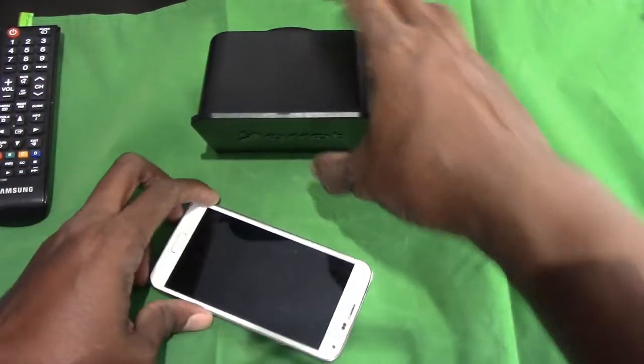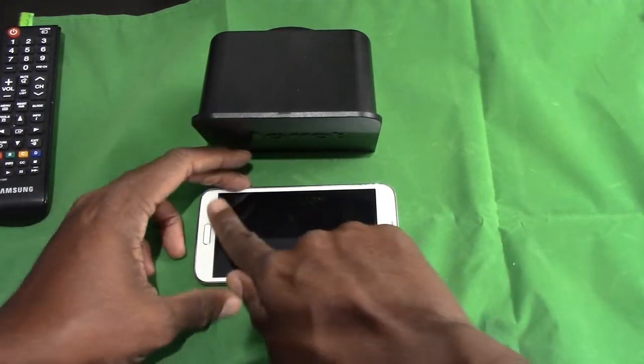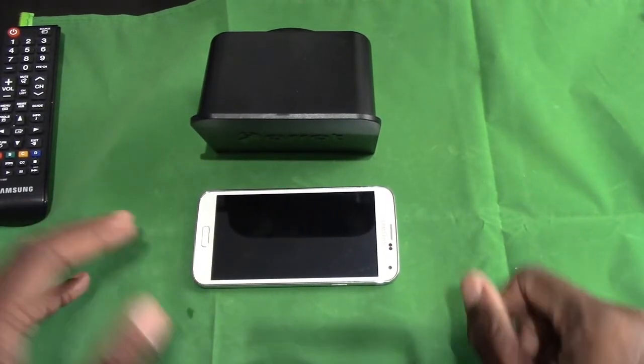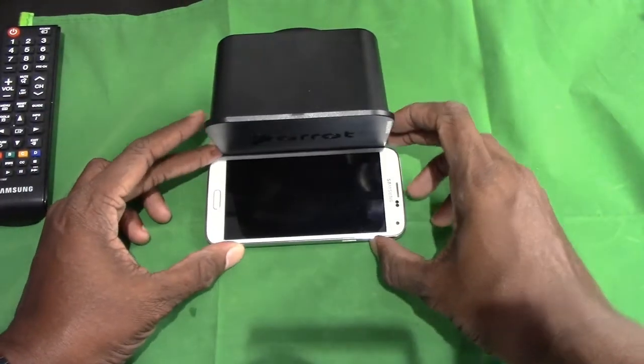Now, the next thing you need to have is a phone, some kind of phone that you're going to use. It could be the phone that you use on a daily basis. I would suggest finding an old phone. This is my Samsung Galaxy S5 that has given its life just to do this at this point. And the reason for that is, you got to go back and forth, but you could use your own phone if you wanted to. However, the bigger the phone, the more of an issue you're going to have.